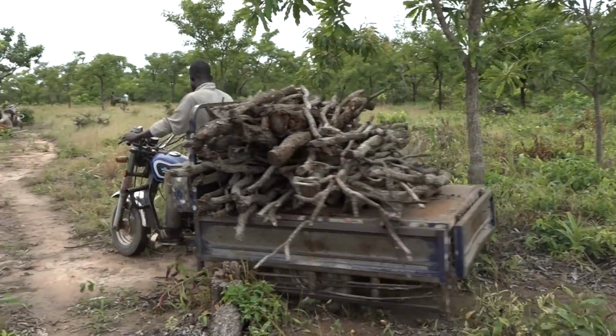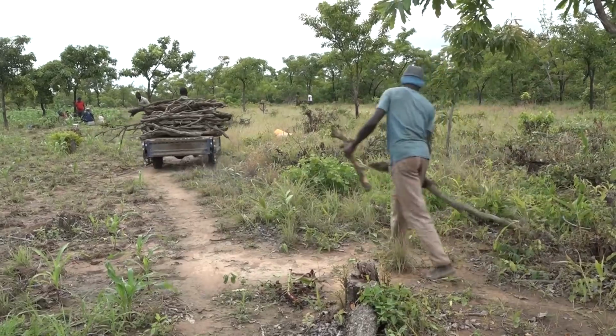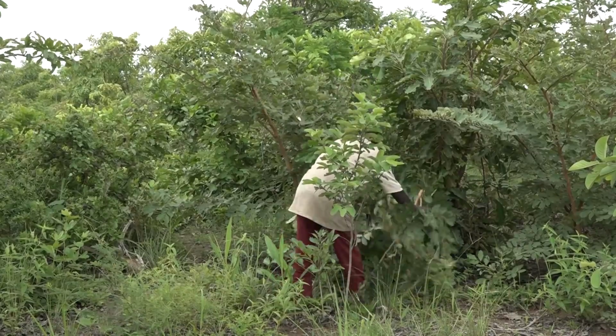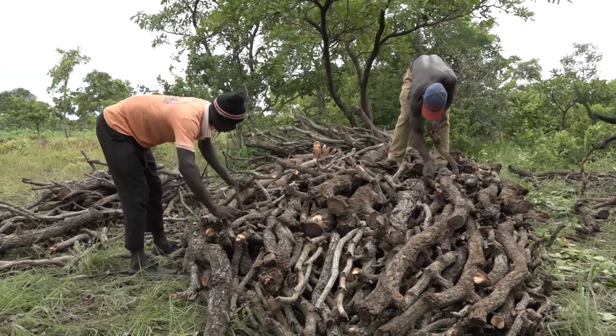But the reality is that more people than ever are depending on charcoal use, unlikely to continuously affect the tree cover and erase gains made.